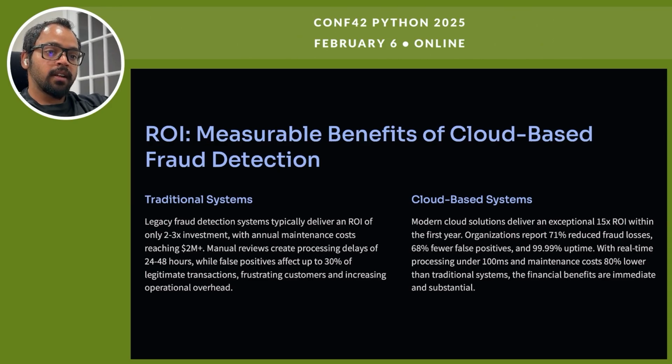Cloud-based systems. On the other hand, cloud solutions deliver a much higher ROI, often 10 times the initial investment within the first year. These systems not only cut fraud losses by over 50%, but also reduce false positives and dramatically improve processing speed and uptime. With real-time processing under 100 milliseconds, financial institutions experience immediate financial benefits.